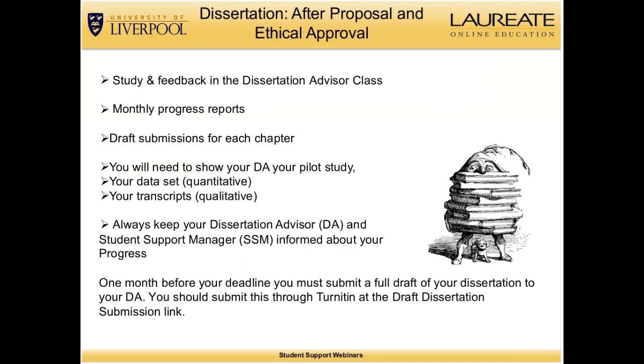It's also very advisable to keep your DA informed at regular intervals, and also your student support manager, at least every month, about how you're progressing. That way you can ensure that you get the most support and the best tailored support for the stage that you're at.